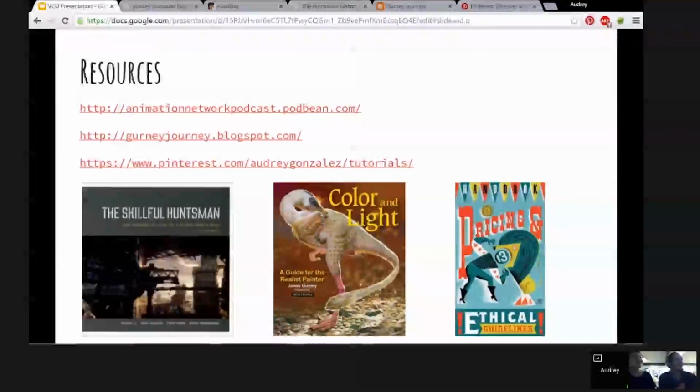Okay. So I have a couple of links there, and these are the 3 books that I could recommend. I could recommend a whole slew of books, but these 3 have helped me the most. So it's this 3rd book over here. It's the Pricing and Ethical Guidelines book from the Graphic Artists Guild. They provide all sorts of contracts and sample things in there for you to see. It's been a real help if you do want to do multiple things, not just concept art or visual development.